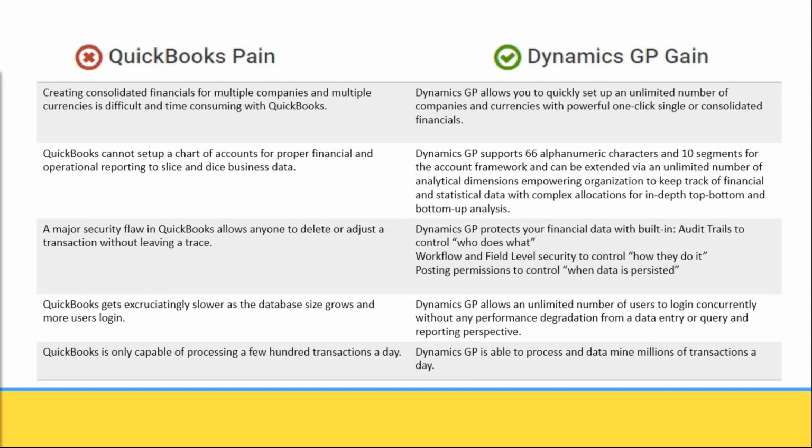in different ways. QuickBooks allows anyone to delete any data without leaving a trace. We have seen this with some customers where, well, they had auditing problems obviously because of that. So with GP you get built-in tools, right? We have a module called audit trails to control who does what, workflow and field level security to control how they do it, and posting permissions to control when data is persisted. Once you click on the post button, at that point the data will go into the SQL database.